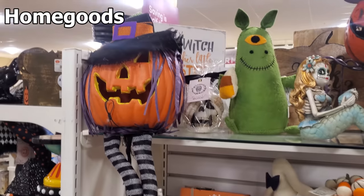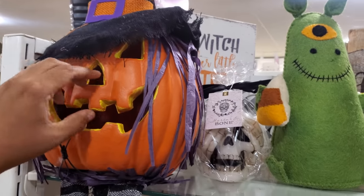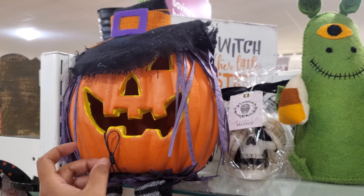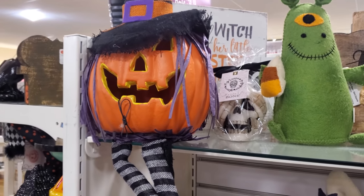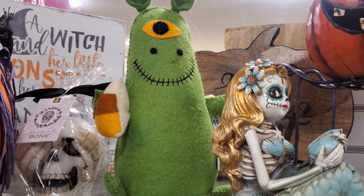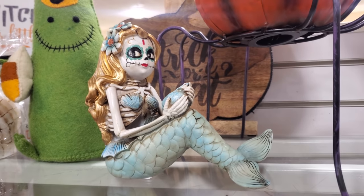All right, you guys, I made it into another Homegoods, of course. Look at this little pumpkin man. Oh, it's like foam to hang. Okay. 17, like a very kind of old-fashioned vibe. Oh, look, today this one has the felt monster with the one eye, and this lady, which I think we might have seen before.